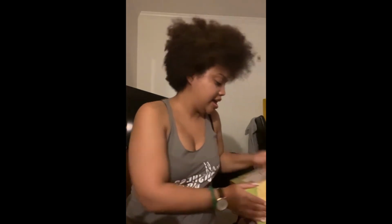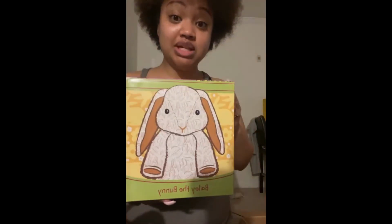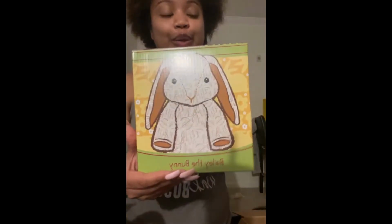Alright, so I had one friend get Bailey the bunny. It's our new buddy. She is really cute and it comes with a scent pack. It's a little sack filled with pre-fragrance scents, like scent beads that you put in there. And the more you use the Scentsy Buddy, the more fragrant it becomes. So Bailey the bunny, she's really, really cute.